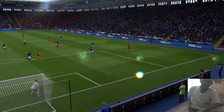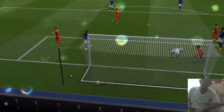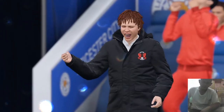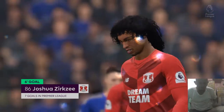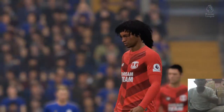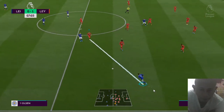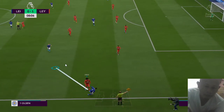Well, maybe a little bit of luck clipping the inside of the post, but he deserves that. Good shot. Goal sangat-sangat cepat. Replaying over and over again, isn't it? First goal, it's 1-0. The ball glued to his boots, it seems. Excellent work.